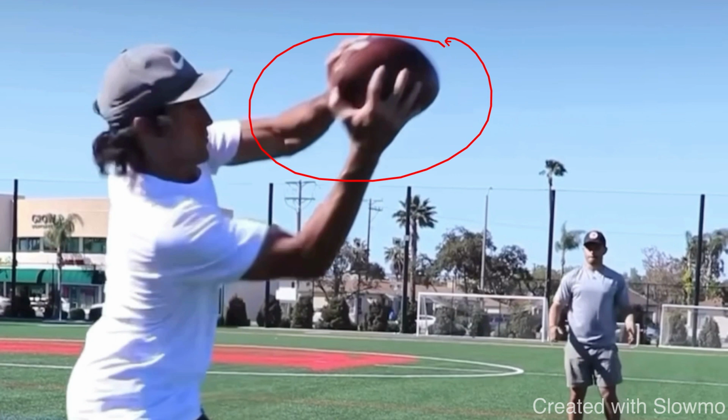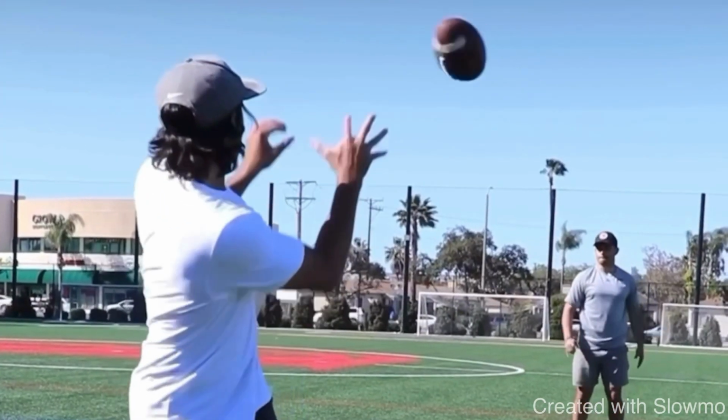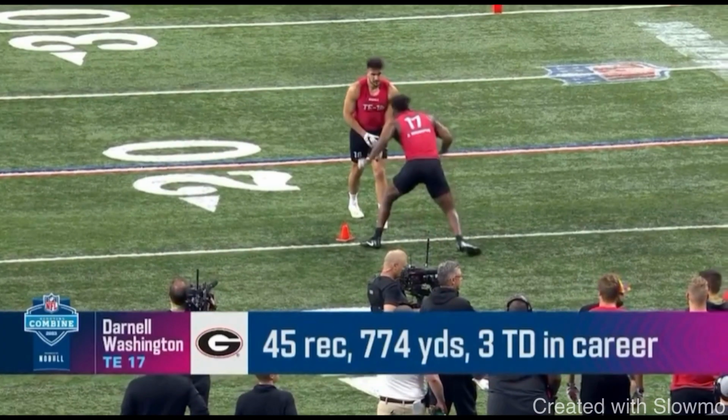The reason why this is such a great drill is this is no different than any other timing route where a lot of wide receivers will drop the pass. Let's say, for example, you're running a 3-step slant. You run that 3-step slant. When you break on that third step, that QB's already throwing it. You snap your head, you've got to be expecting that ball right there. And this drill helps you do that. So great drill that you can do. I would say maybe about 15, 20 reps on each side if you are going to work this.